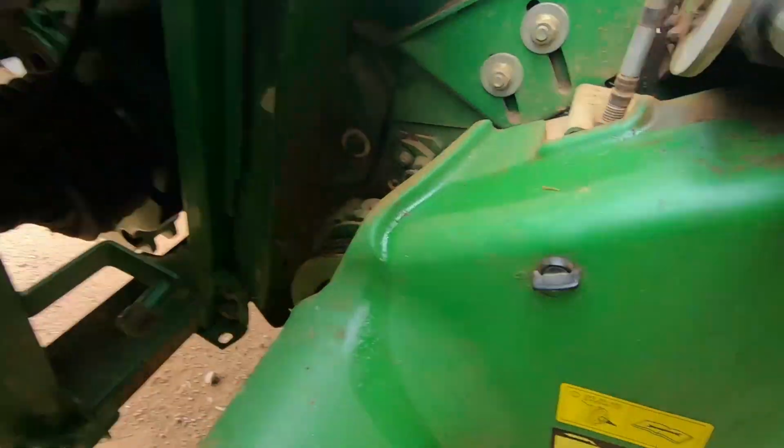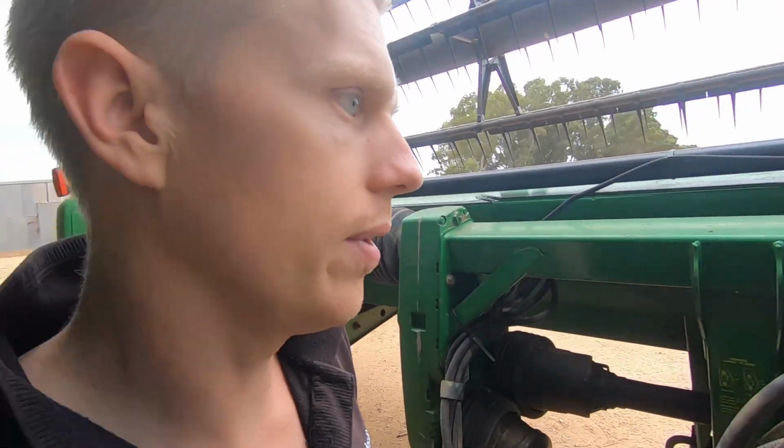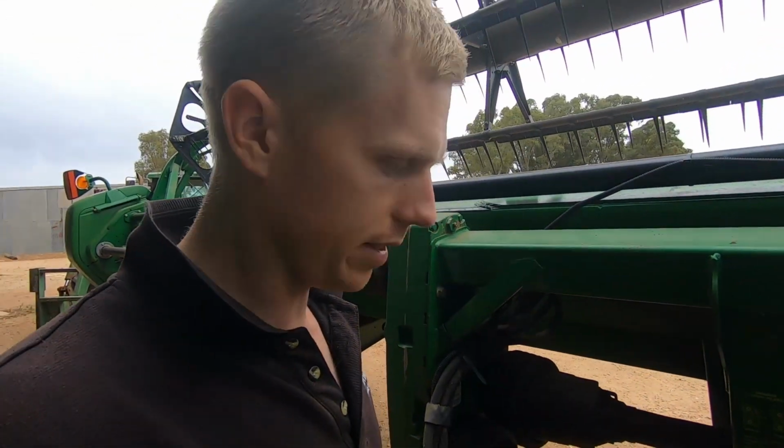I have actually noticed that since I've connected this up, I've got an oil leak here somewhere. I don't know if you can see that. That's really annoying. I don't really know where that's coming from, and I don't really want to deal with it, but I'm gonna have to because it's leaking that bad. There's always something. Always something.